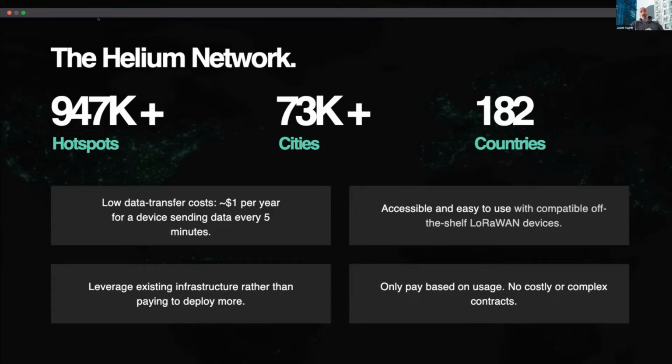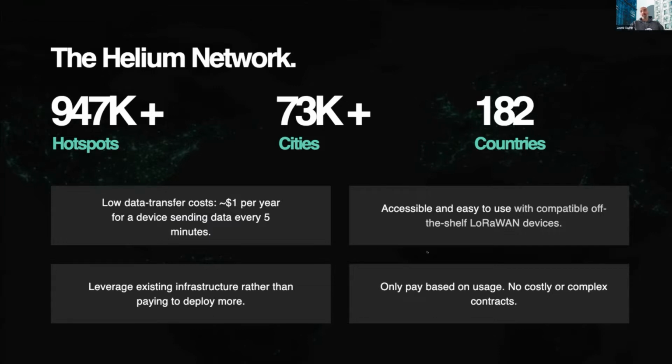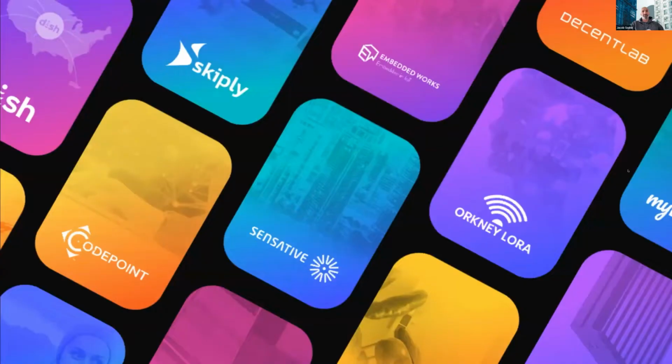Because of this global coverage, not all the time, obviously, but in most places, there's existing infrastructure and Helium coverage already in place. So the network is there already. A lot of times you don't have to pay more to set up a network, buy hotspots, things like that. The coverage is there. You just got to get devices and start sending data over the network. And then you only pay based on usage. So you're not getting locked into any costly or complex contracts. You're not being charged for overages and data you may not use. When you send data, you pay for that, and that's it with Helium. So a lot of good benefits with the network.